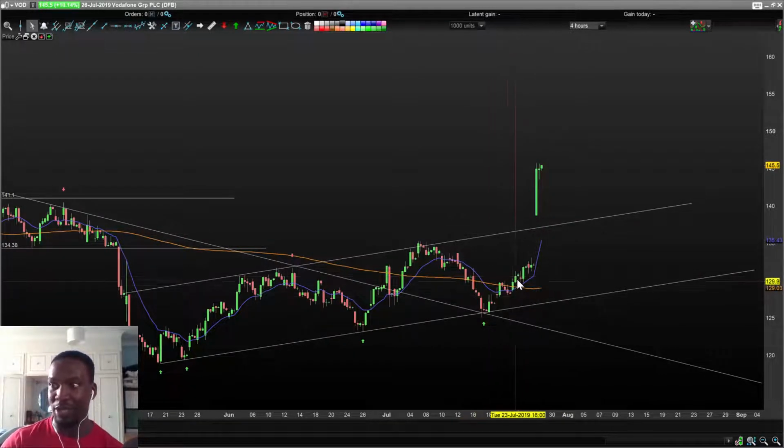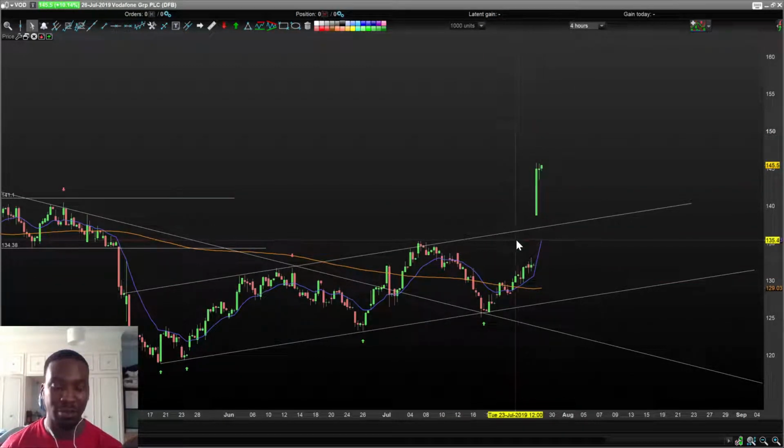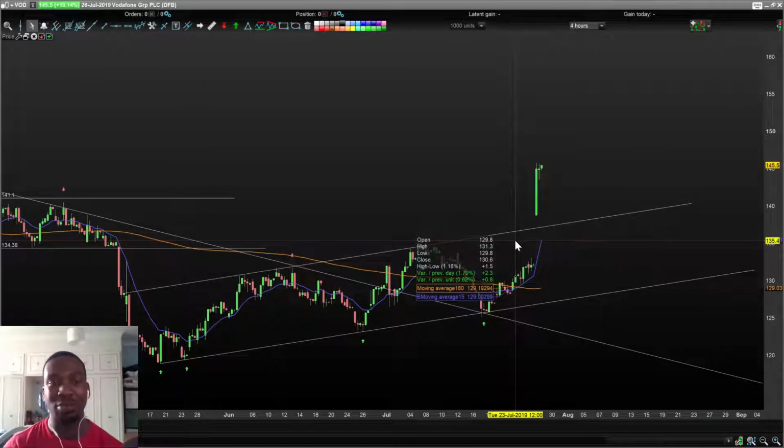Now what happened? It was climbing up. It was doing what I expected it to do, and then all of a sudden, it shot up. It shot up on Friday. And what was the reason behind that? Well, it's because Vodafone released information that they're creating their own phone mast company that's going to be an offshore that could IPO and could be worth millions of pounds. So they're going to create a separate entity company that will develop mobile phone masts. And just the information on that alone really got the stock price shooting up.